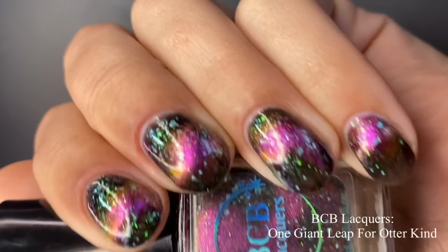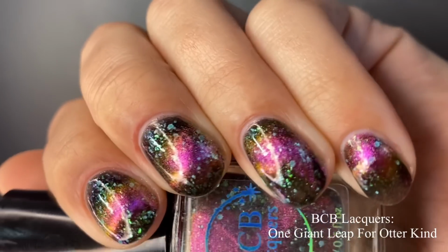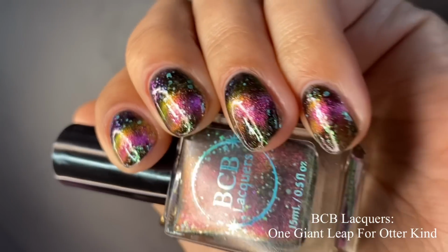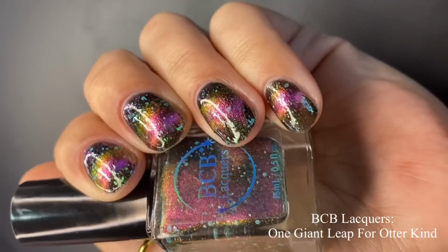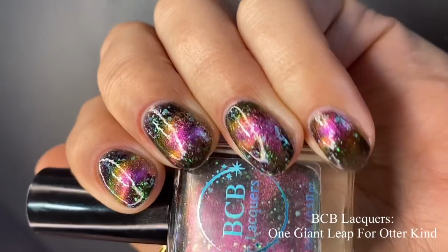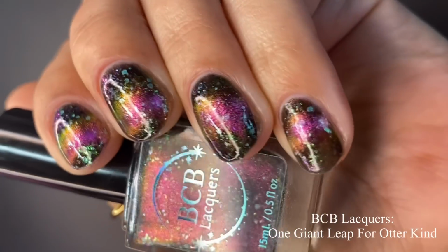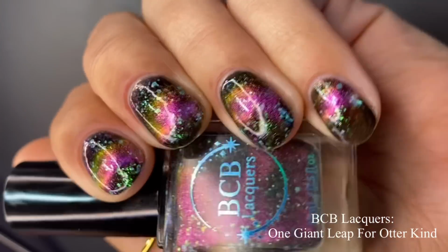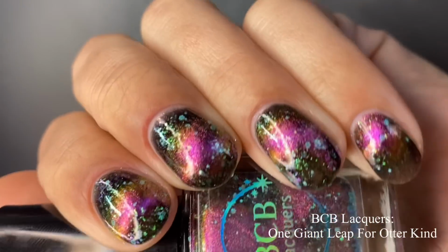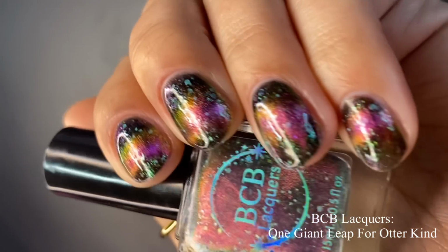But this is stunning. I love the addition of the blue hex glitters. I think it's not supposed to be there, but it is, and it's glorious in here. It just adds into the space theme, because those hex glitters just look like little tiny planets in a galaxy, in a colorful galaxy on the nails. This is definitely different than a lot of the polishes that I have in my collection. I think it's a beautiful polish. I can see this one definitely being a popular one on everyone's wish list for sure.